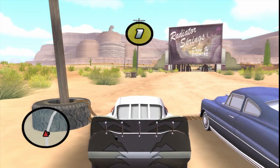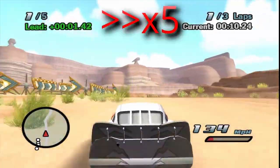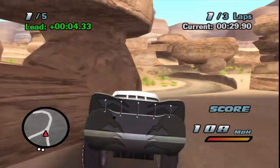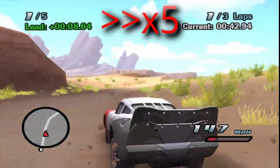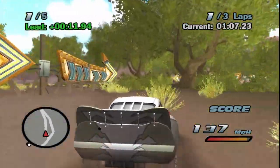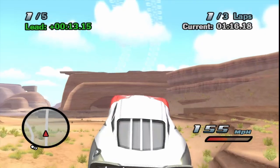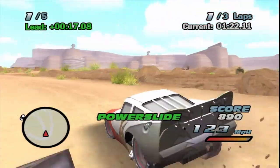Another race. This way. Oh, jump it. Come on, turn. Use all the shortcuts. Oh. Interesting. It's interesting that it showed there was a shortcut there, but that was not even really that good of a shortcut.